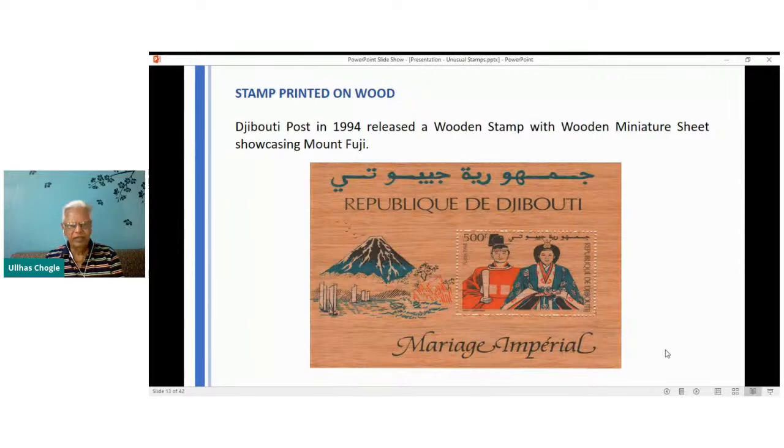In 1994, Djibouti Post released a wooden stamp, with a miniature sheet showcasing Mount Fuji on one side and the Japanese imperial marriage on the other side.